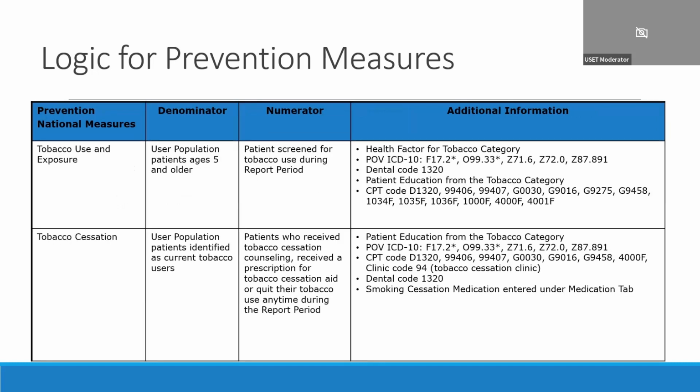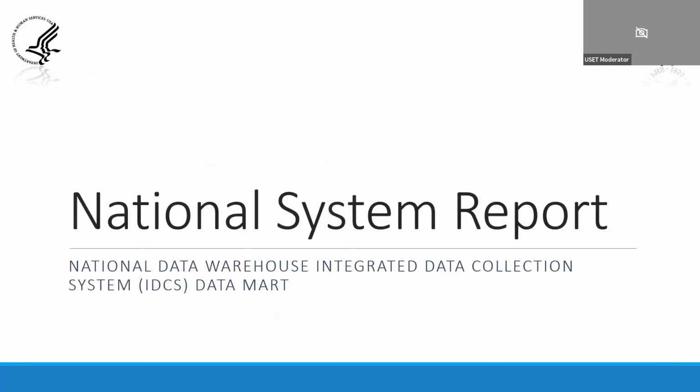Next slide. So tobacco is next. We want to screen everybody 5 and older. If they're positive for tobacco use, even electronic nicotine devices, we want to provide them with patient education on quitting or some type of medication for cessation. All right, I'm going to stop real quick and see if there are any other questions because I went through that really fast and I apologize.